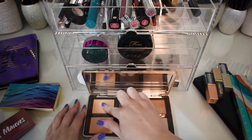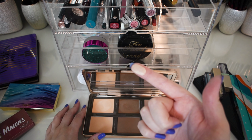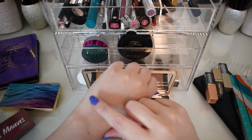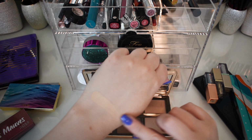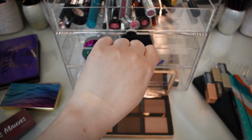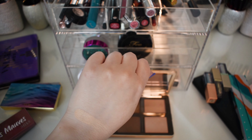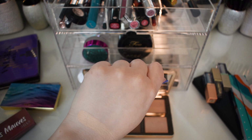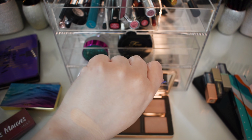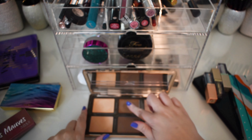This is a highlighting cream. I don't really use it very often. And we'll just do a swatch right here for you so that you can see it. It's more so for highlighting those areas of the face that you want to bring forward, more so than a highlighting cream in terms of what I would think a highlighting cream is.